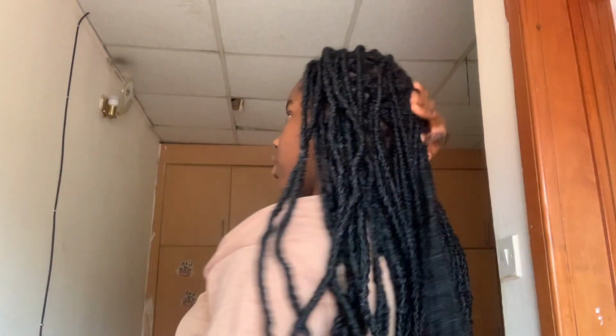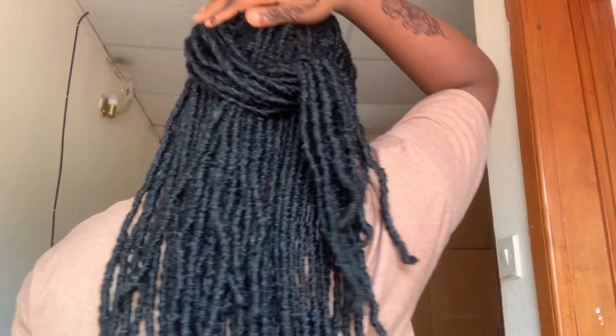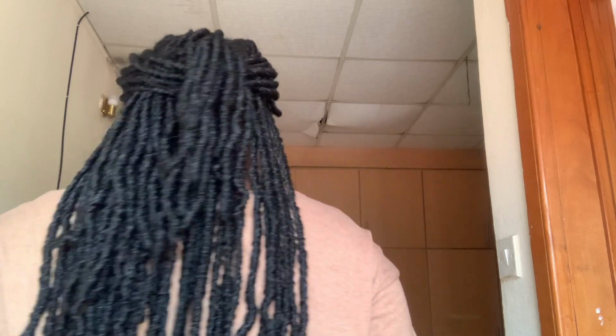This is the finished hairstyle. This is how it looks at the back, but it's going to be in a ponytail, so not so much at the back. So this is how it looks. I'm so proud of myself. It's done. It's very long, and I can keep this in for a couple months.